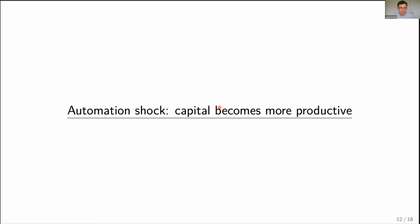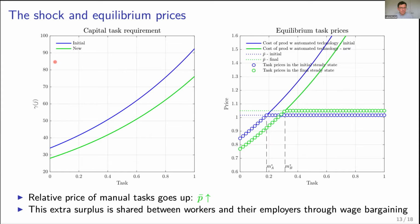So let me now think about how an automation shock affects this steady state equilibrium. I'm going to think about a shock where capital becomes more productive. Specifically, I'm going to think about this capital task requirement, this gamma J, shifting from the blue curve here to the green. So effectively capital becomes cheaper to use, becomes better. What are the first order effects in terms of equilibrium costs and task prices? Well, naturally this more efficient capital leads to a decline in the cost of production with automated technology. So this is the downward shift in this solid curve here.